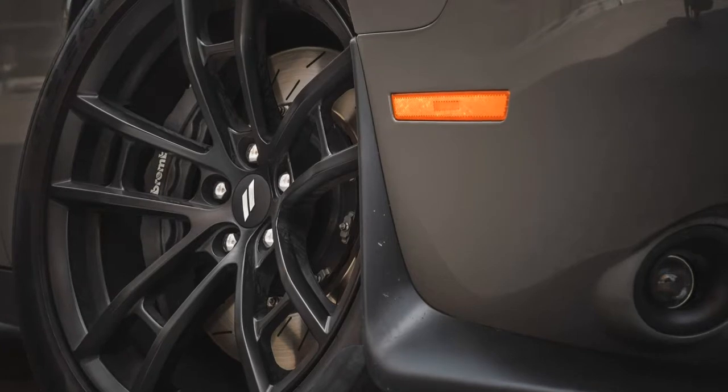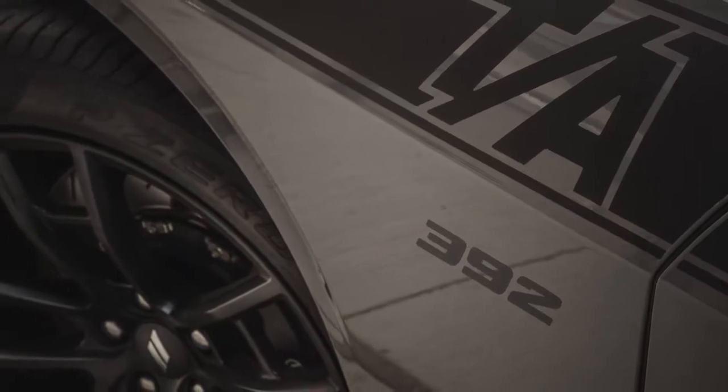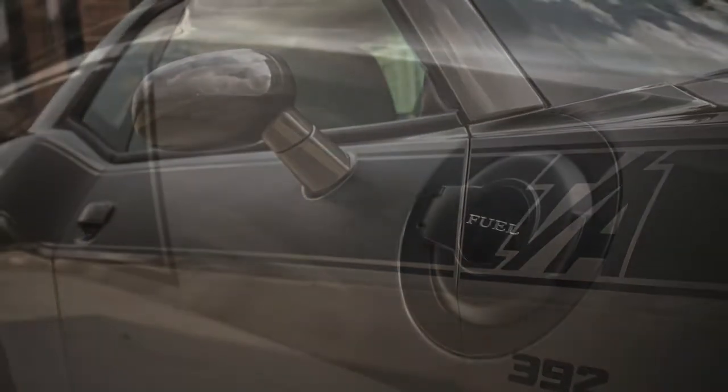The 2018 Challenger lineup adds F8 Green and Indigo Blue exterior colors, which have late availability. B5 Blue and Plum Crazy also return later in the year. What was new for 2017?